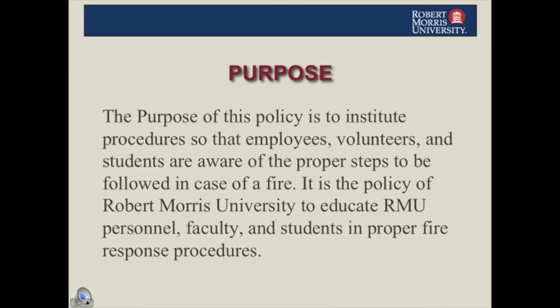The purpose of this policy is to institute procedures so that employees, volunteers, and students are aware of the proper steps to be followed in case of a fire. It is the policy of Robert Morris University to educate RMU personnel, faculty, and students in proper fire response procedures.